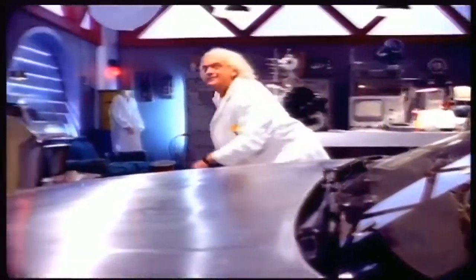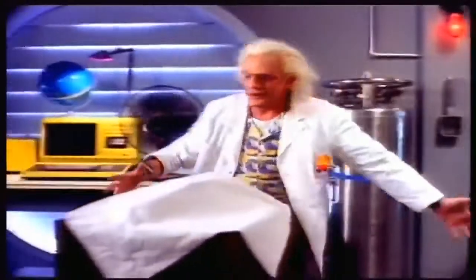Which brings me to my crowning achievement, the new experimental 8-passenger DeLorean time travel vehicle. It's this baby that will send you across a space-time continuum one day into the future.